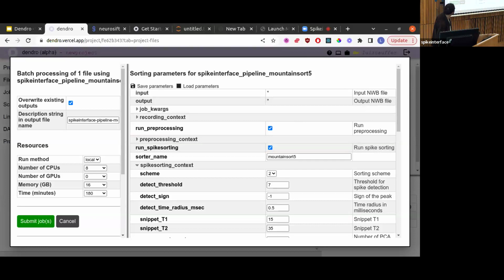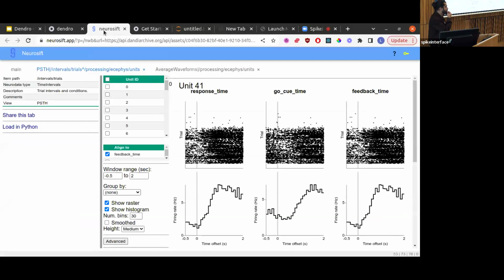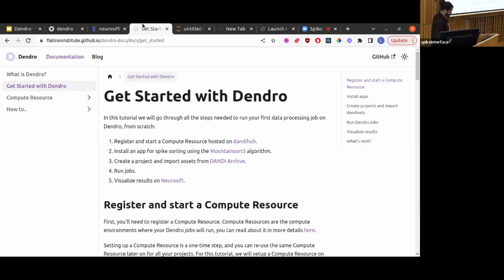Yeah. So, I think somebody asked how close it is to SortingView. I don't know, it's similar. SortingView is targeted to spike sorting visualization and curation. So for example, you don't have any behavior in it. Normally, you just have waveforms and amplitude plots, correlograms. Neurosift is more like an NWB overarching viewer. Yeah, NWB exploration. That's our overarching NWB remote data exploration and visualization.